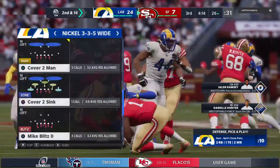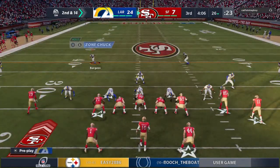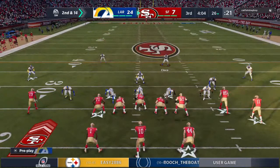Here we go. 180. I'm here all day. Tight into the right, boy. Tight into the right. I got this.